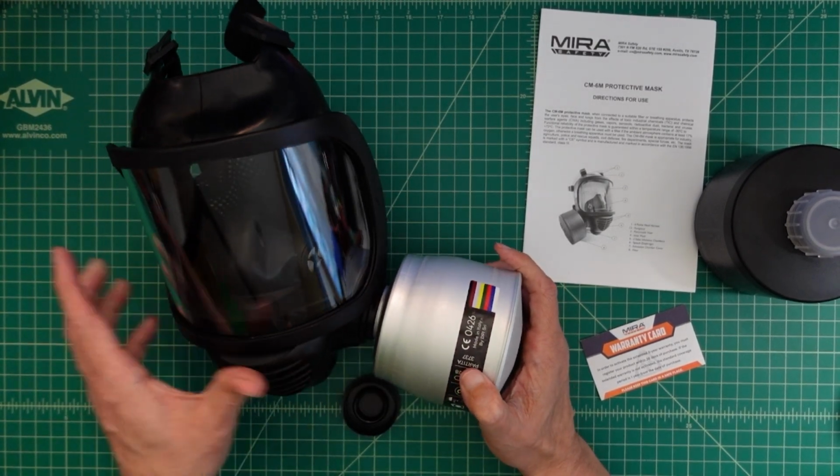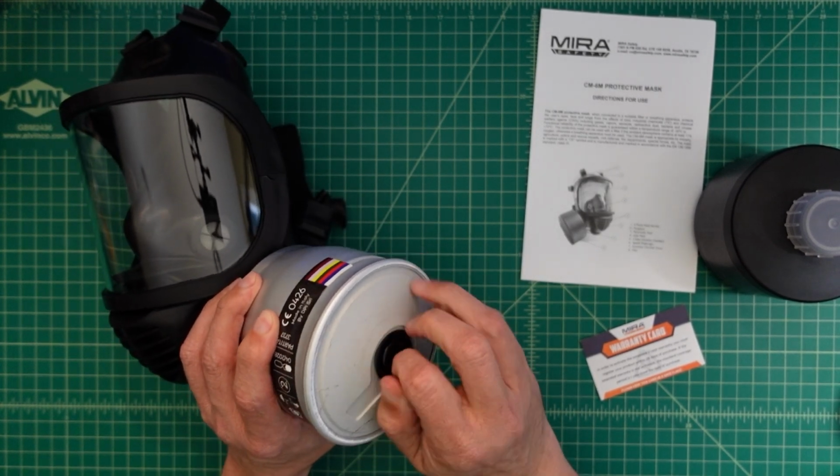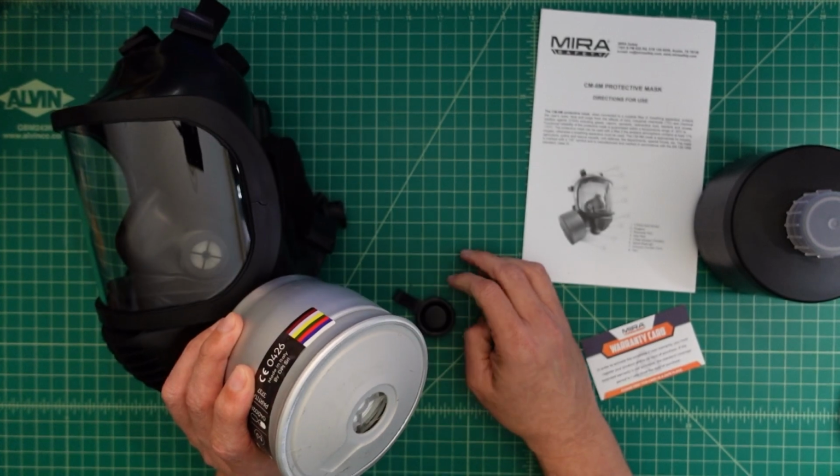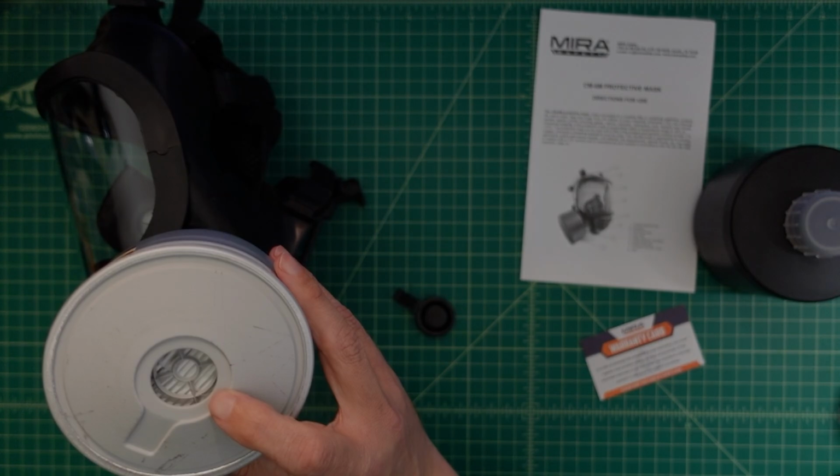Now, because the mask is airtight, you need to open up or activate your filter. And that's as simple as removing that rubber plug. Inside, you can see the filter apparatus.